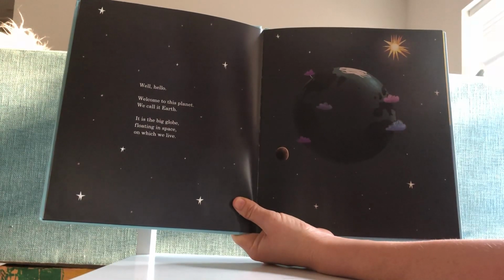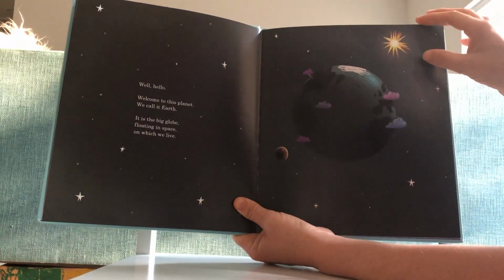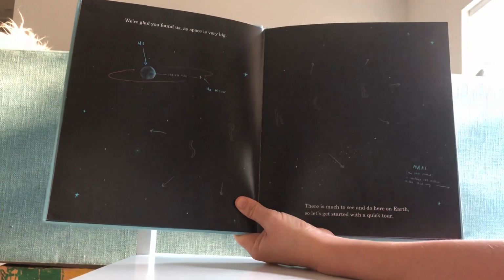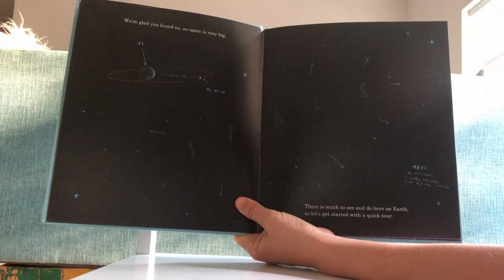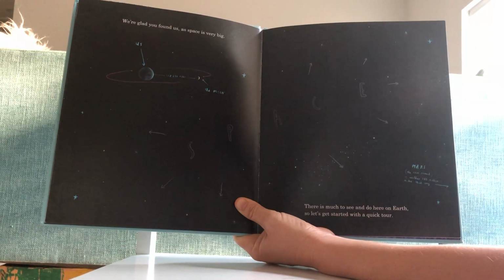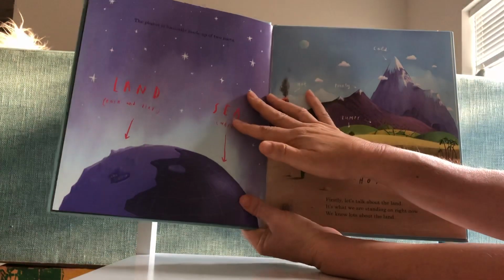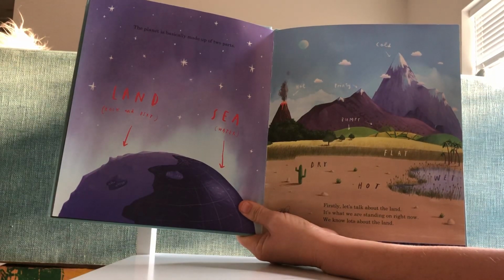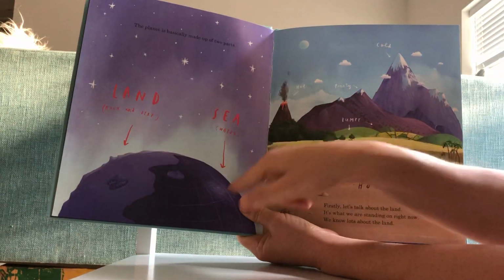Well, hello, welcome to this planet. We call it Earth. It is the big globe floating in space on which we live. We're glad you found us, as space is very big. It's like the giant container for everything. There is much to see and do here on Earth, so let's get started with a quick tour. The planet is basically made up of 2 parts, land and water, as we've learned from our sandpaper globe. Land and water.